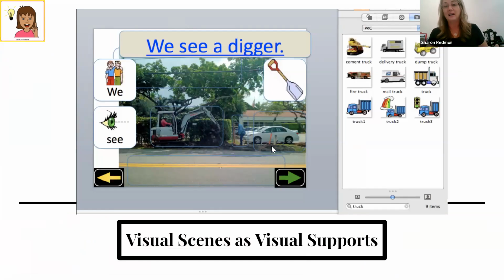I love this idea, and we're starting to use that now with our students, this transition to utilizing visual scenes for some things. So using these visual scenes as visual supports. I was in a training yesterday where we were talking about ABA methods and prompting, looking at the prompt hierarchy and how you fade prompts. And we were talking about how we're using video modeling as a strategy for one of our students, and how we were going to fade that.